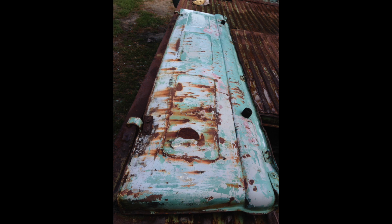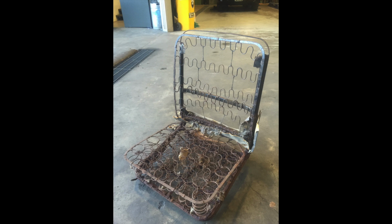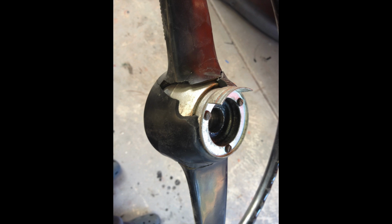And here we have the tailgates. That one was pretty bad. That definitely needs some repairing. The front bumper bar, I actually just clear coated that and we left it exactly as it was, which was pretty cool. The seat after taking the upholstery off, the springs are in good condition actually. The steering wheel, yeah, needed a little bit of work on that one, quite cracked.